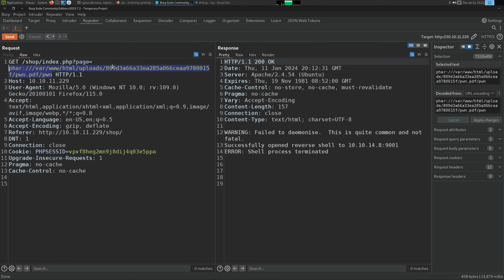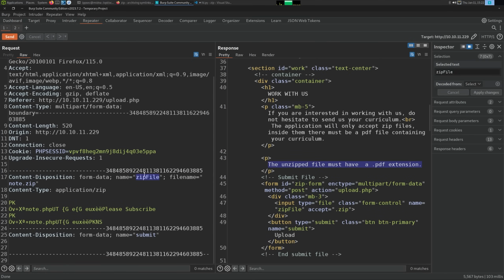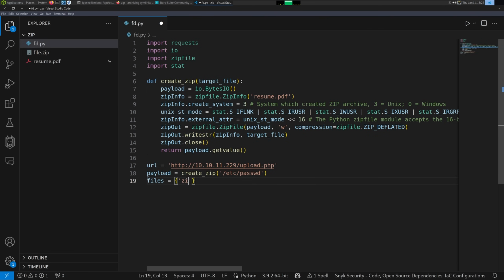Where is the file upload form? So let's see. The first parameter we want is the name, which is zipfile. So we'll do zipfile like that. And then we'd give it a dictionary like this, and I'll call it file.zip. And inside of that will be the payload.